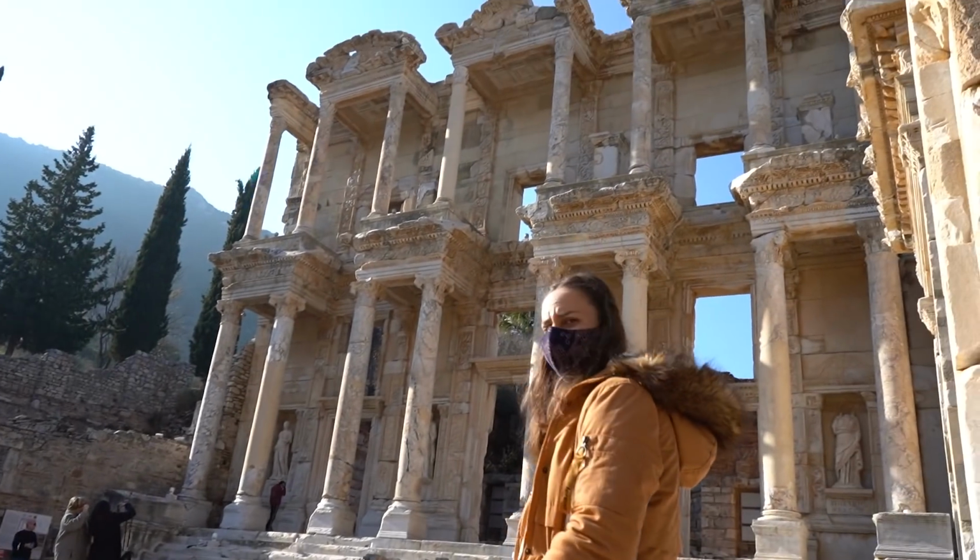We came to visit the most famous monument here in Ephesus, the Library of Celsus. And you can easily see why this place is just remarkable.